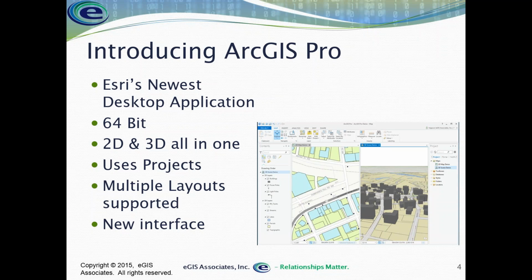You can view and symbolize, display, whatnot, 3D data without the need of an extension. So you don't have to have 3D Analyst in order to create a 3D map. If you do want to do some 3D analysis, though, you will still need the extension. But just to view and look at, you don't need that with ArcGIS Pro. The two can be right there together within a single project, which is what Arc Pro uses as opposed to map documents.